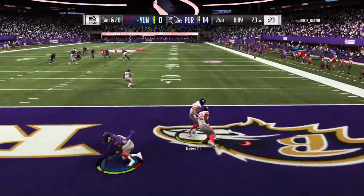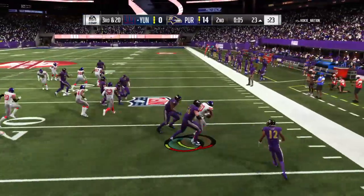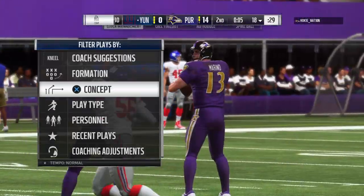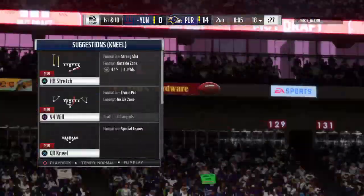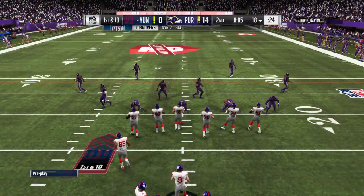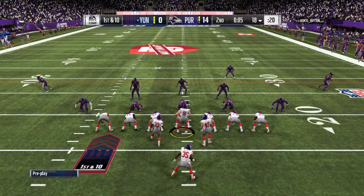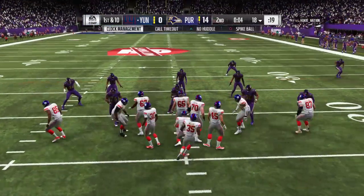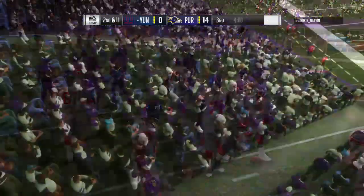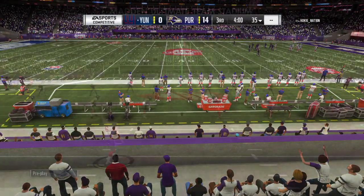And it'll be intercepted. Picked up by Jesse Bates. And his guys have got it back at the closing stages of the first half. Likely time for one final snap as they start out 1st and 10. And with time running short here, they'll simply take a knee, and that should do it for half number 1. There you have it. Halftime quickly over. 3rd quarter, here we go.